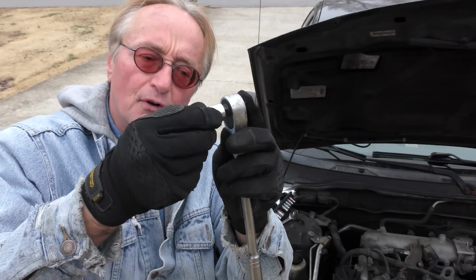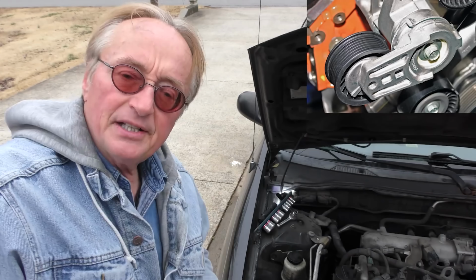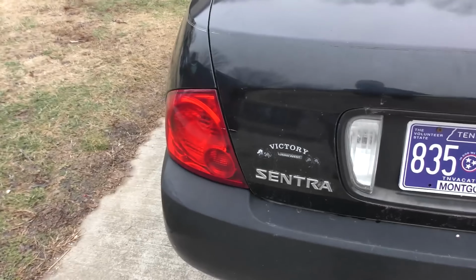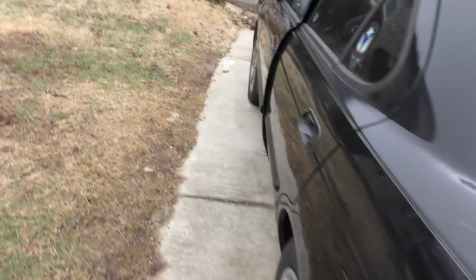Then, of course, you put the 14mm socket back on, and you tighten the front of the pulley so it stays in place. Now, start it up and see what happens. The noise has gone away. Now, granted, this is an old Nissan Sentra. It's 14 years old and 208,000 miles on it. Pretty much reaching the end of its lifespan.